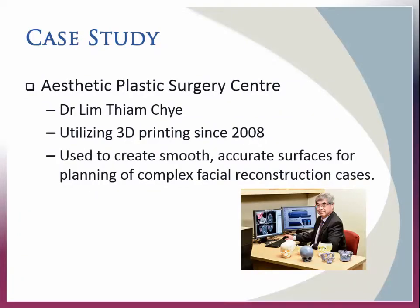Another case study is by Dr. Chai at the National University Hospital Aesthetic Plastic Surgery Center. He's been utilizing 3D printing since 2008. He utilizes 3D printed skulls for preoperative planning, subsequently reducing the time and energy needed for complex facial reconstruction cases. He states that at least one trauma patient a day has been helped by a model produced by the 3D printer that his university has built.